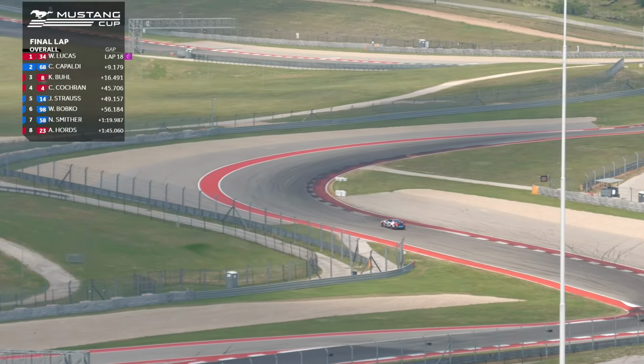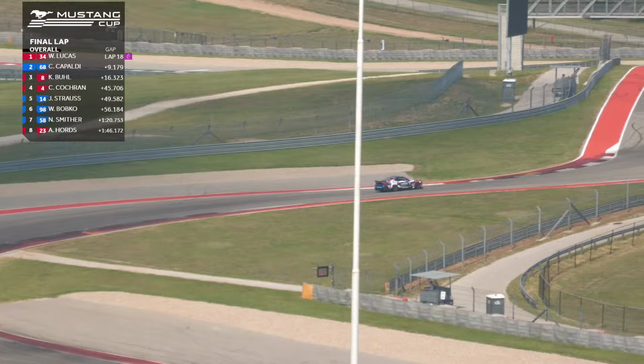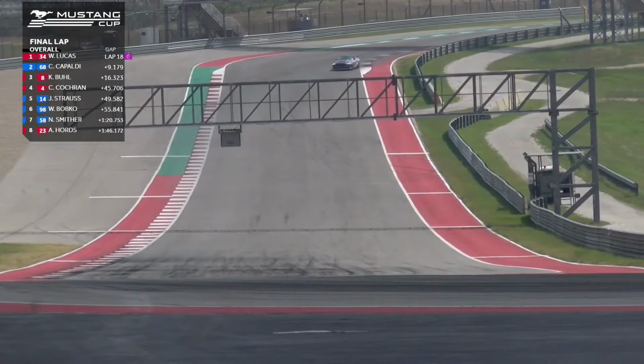I haven't really seen Will make any mistakes. We've seen some little slides out of the car, really pushing the limits of the traction, trying to get around Craig, trying to find that clean air. But in terms of mistakes, it seems pretty clean.